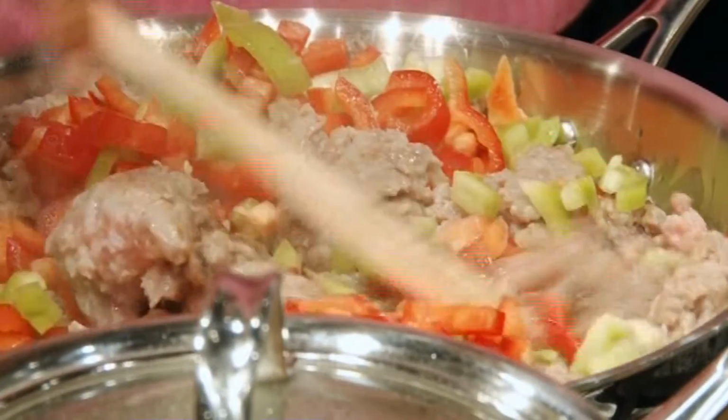Do we put any milk in this or anything? No, you can do it just like that. Do we have any fresh dairy cream? No, there you go.